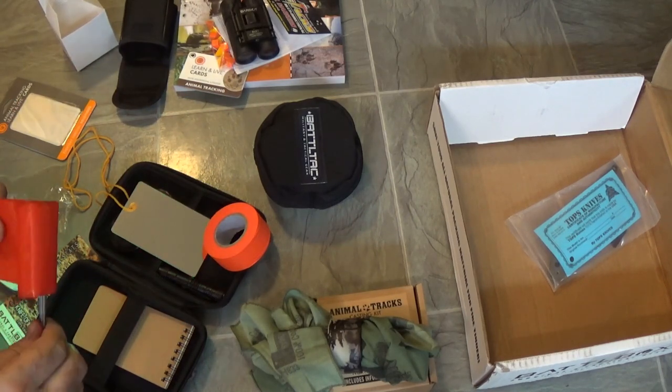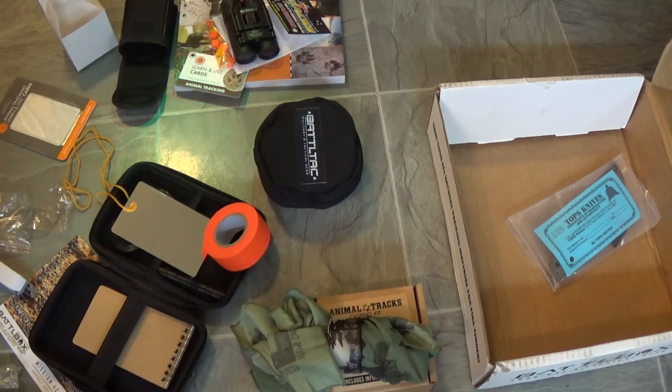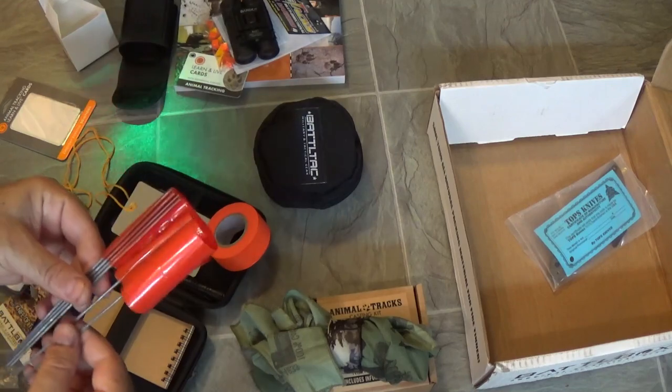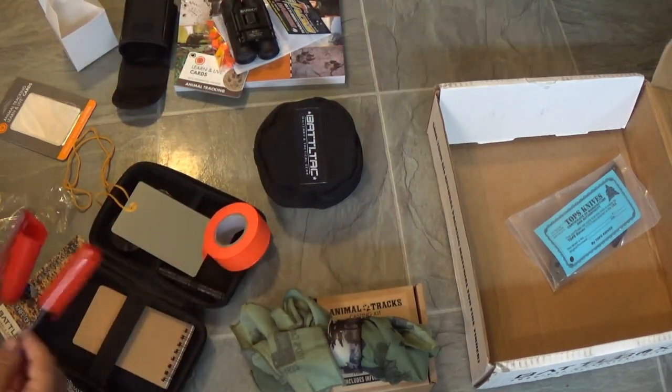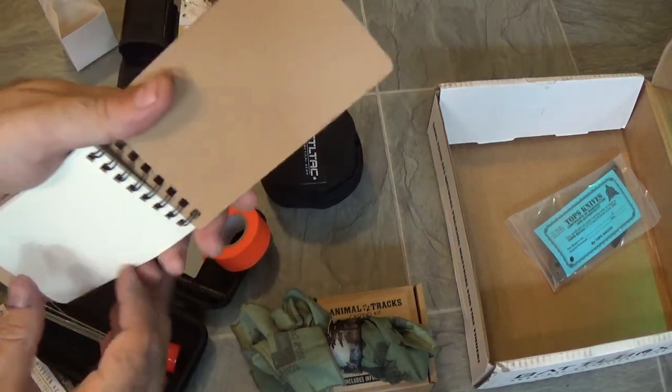Ethan's running around with the lamp on his head. Want to see little marker flags? See a flag? Have one too. You want one? There you go. 1, 2, 3, 4, 5, 6 more, so it comes with 7. And then another all-weather notebook that's little teeny tiny.